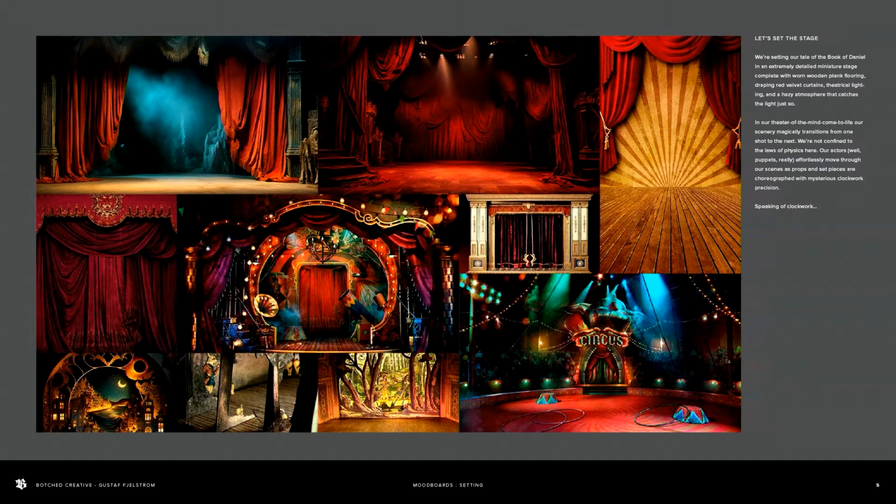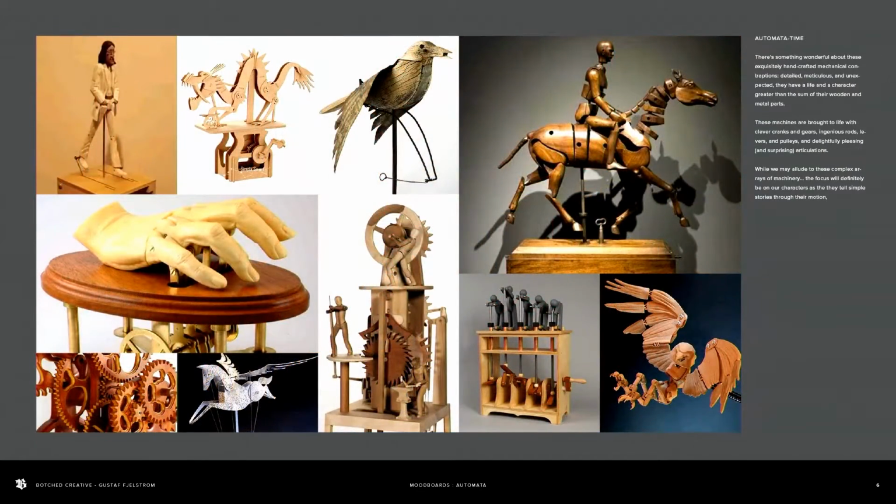We're going to take a look at a couple of the pages for this. For the overall concept for this piece, I was going with the Babylonian automaton puppet show, which, bear with me, will make sense in a minute. I was envisioning a little miniature puppet stage setup with red velvet curtains, some atmospheric lighting, and some distressed wooden boards. Those would be populated with these automaton sculptures.